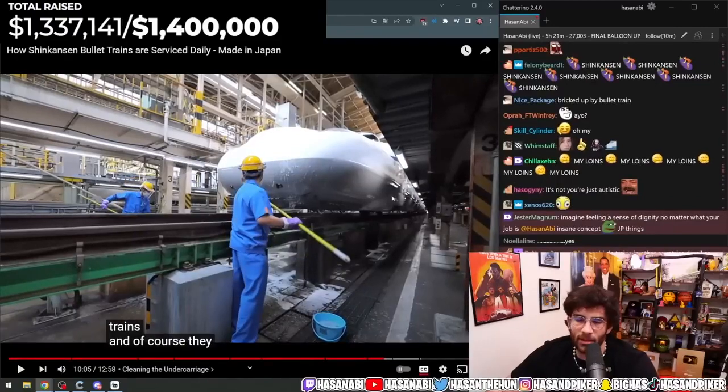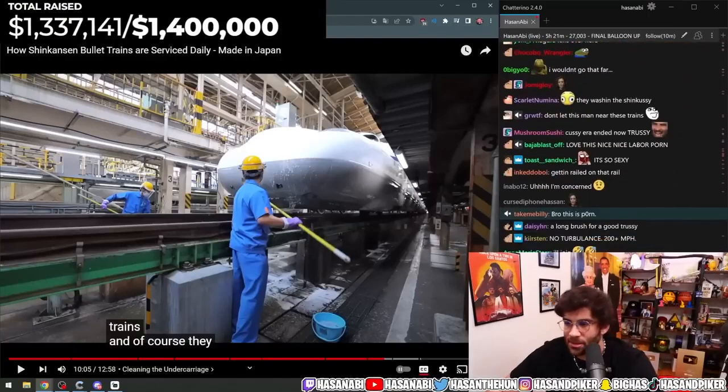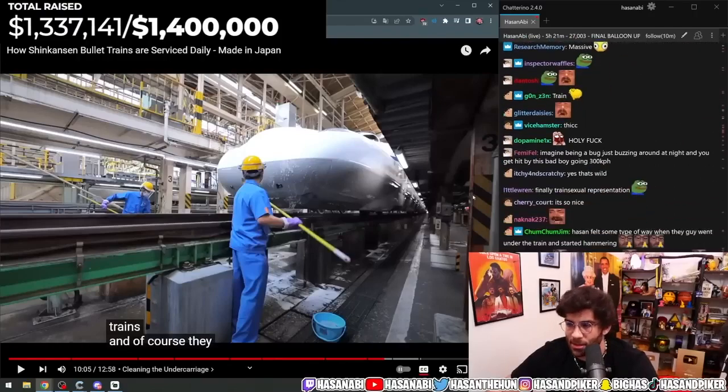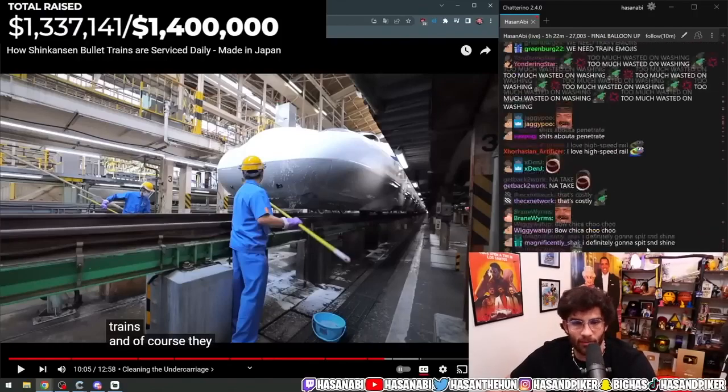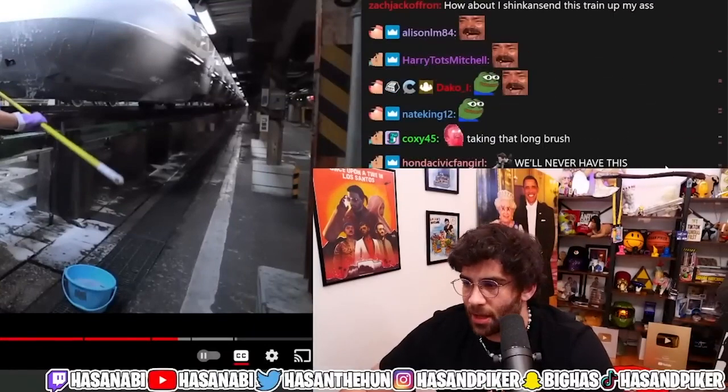Bro, it's like already clean. You know what I mean? They're cleaning it, but it's like already clean. This is literally the cleanest train in America before they cleaned it. There is not a single train car that is this clean in the United States of America right now. I've never seen this, dude. I've never seen anything like this.